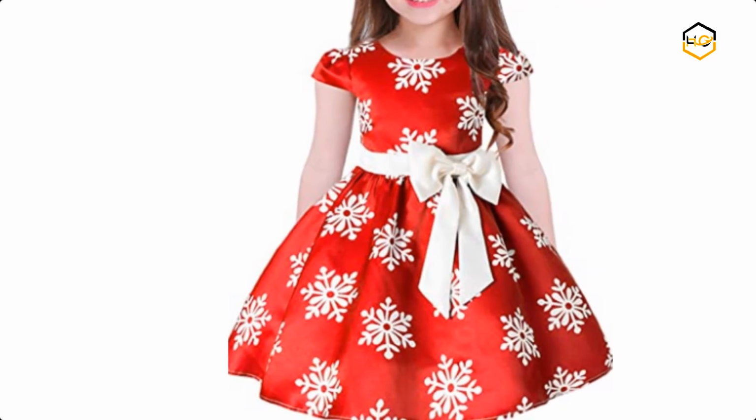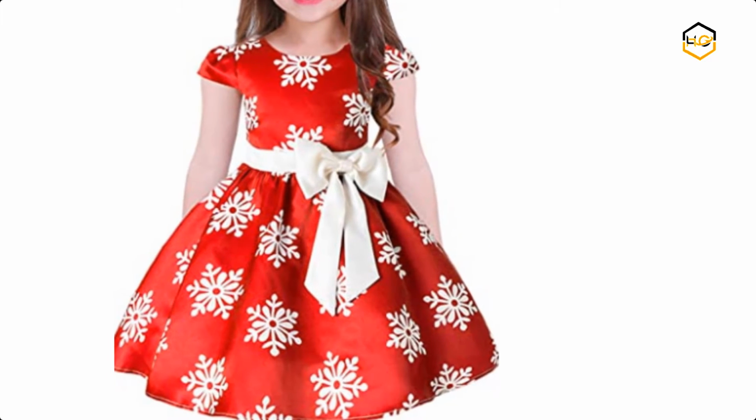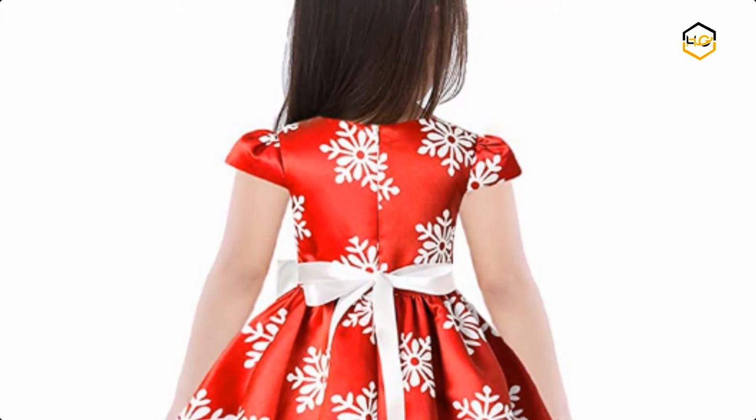At number 5 we have Tueenhuge Christmas Dress. It is printed with snowflake pattern, a cute bow knot decor at the waist, the ribbon sashes ties at back. It has zipper closure. And it is hand wash only. It is made of cotton plus polyester and it has zipper closure.